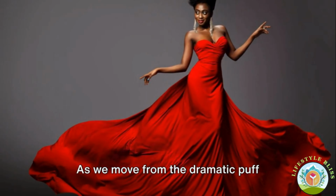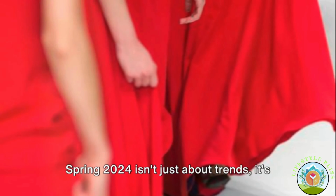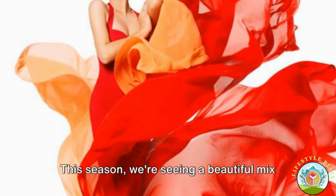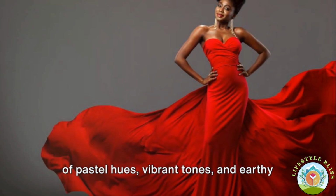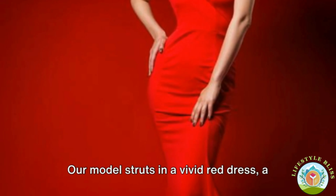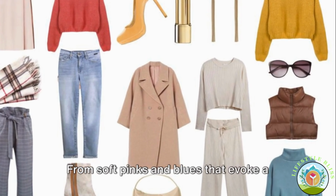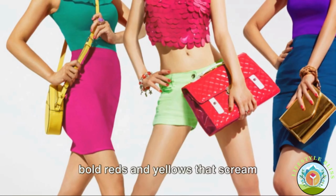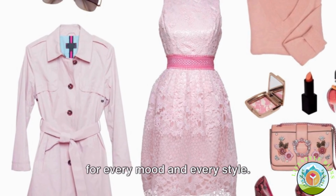As we move from the dramatic puff sleeves, we step into the vibrant world of colors. Spring 2024 isn't just about trends, it's also about the color palette. This season, we're seeing a beautiful mix of pastel hues, vibrant tones, and earthy colors dominating the runway. Our model struts in a vivid red dress, a stark contrast to the serene green field around her. From soft pinks and blues that evoke a sense of tranquility and nostalgia, to bold reds and yellows that scream confidence and excitement, there's a color for every mood and every style.